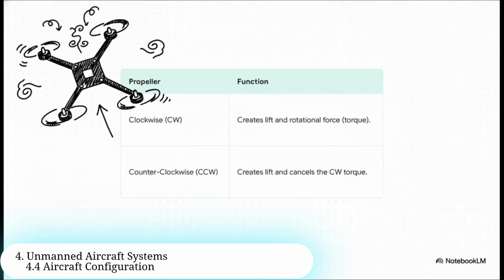Have you ever noticed that a quadcopter's propellers spin in opposite directions? It's a brilliantly simple solution to a really complex physics problem. Each motor creates a rotational force, it's called torque, that would otherwise cause the drone's body to just spin uncontrollably. By having half the propellers spin clockwise and the other half counterclockwise, these forces perfectly cancel each other out, making sure the drone stays stable and flies straight.